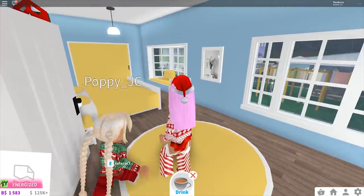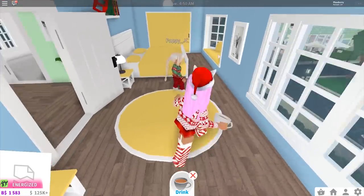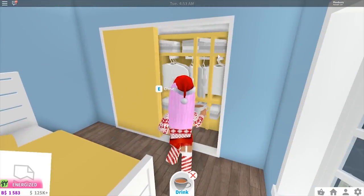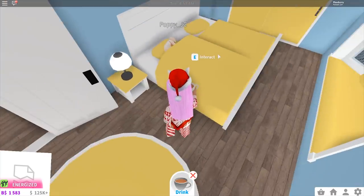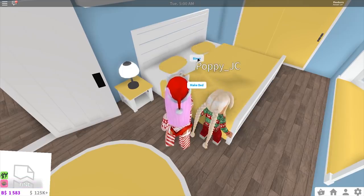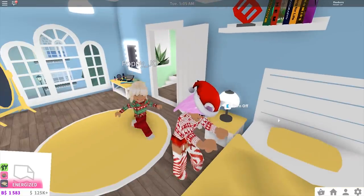Look how colorful it is compared to the bathroom. It's yellow and blue, very cute. Actually, I think yellow is such a happy color. It's so pretty in here. It even has a little wardrobe. Very cozy. Poppy, you cannot sleep in there. That is not our bed. But you're right, actually. I'm a bit tired too. Let me just make that bed so they never knew.